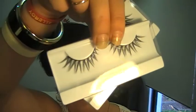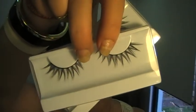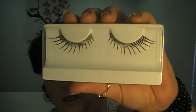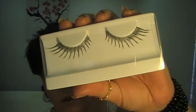And then these are probably duplicates, I think. So I got 2 sets of these ones. So they're quite nice. And then these also, which I think I might have showed, but I can't remember. So I thought they were really pretty. So basically that is my IMATS haul.